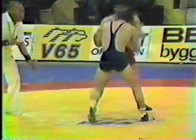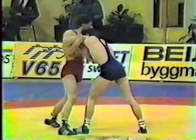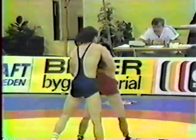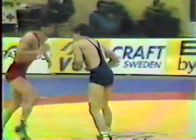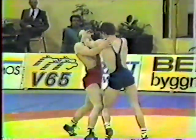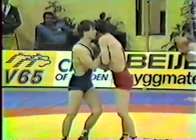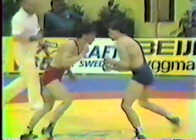Yeah, there's less than a minute left and the score is 8-2. I don't think anything could change that score and the total result of the match. So far I see the Bulgarian guy much more active. I would caution that Czechoslovakian guy in that particular situation. But only 15 seconds left. Nothing special.